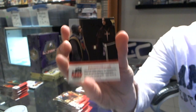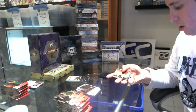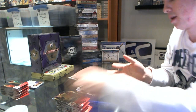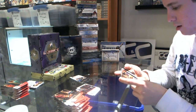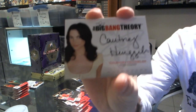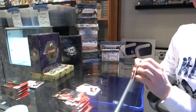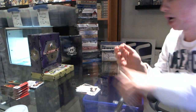Borrowed pillowcase. Insert. We've got an autograph of Missy Cooper. Courtney Henggeler. Missy Cooper autograph. And we finish with base. So there we go, buddy.